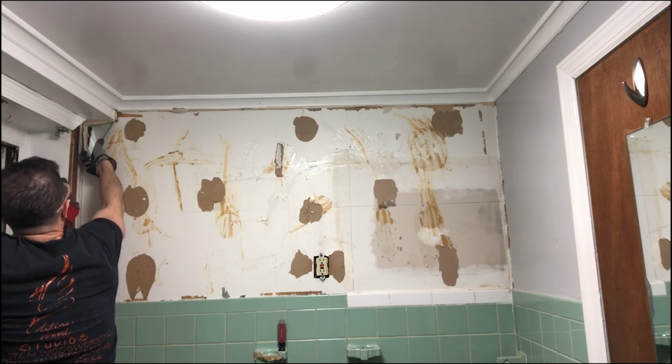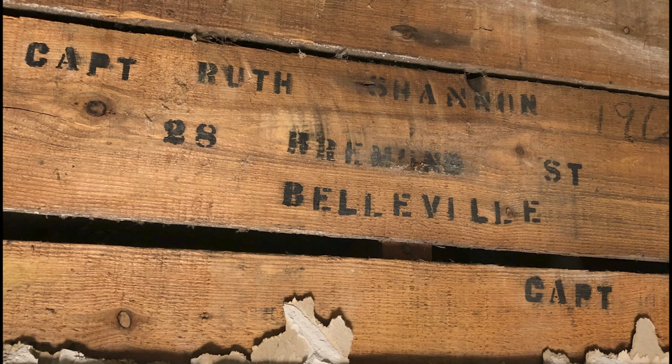Apparently, this house was built with a lot of military crates, and this is what I found. Captain Ruth Shannon lived in Jersey. I looked up the address. Pretty cool. I think this was World War II because this house was built in the early 50s, so it makes sense. But what's even cooler is that if this is a female, with Ruth, I think it is, she was a captain in the military. Back then, women were just breaking out with their rights, so that's a cool find, that she became a captain in the military back then.